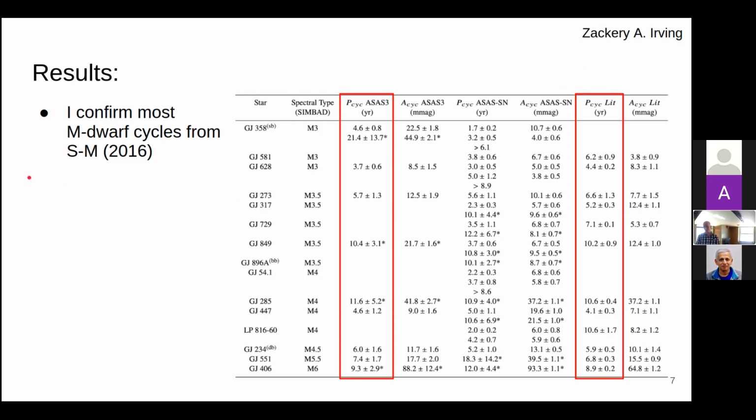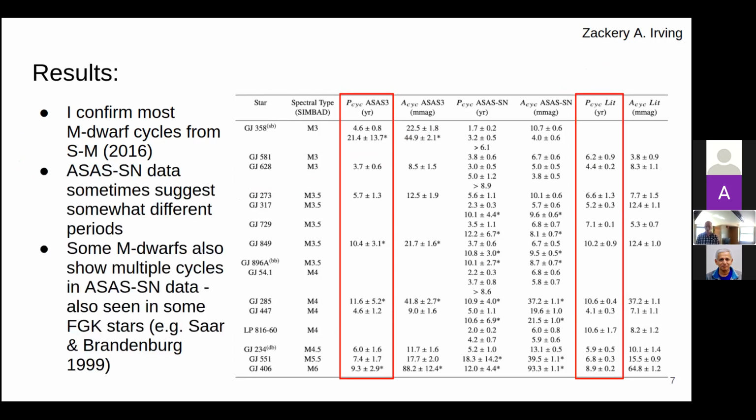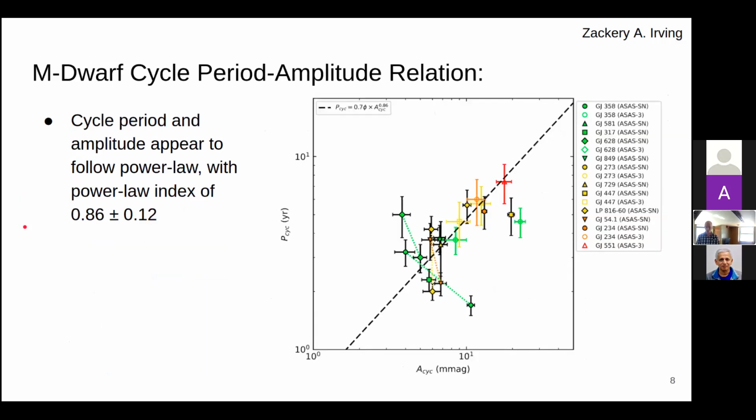But they find some periods which I don't because they tolerate a higher false alarm probability threshold, whereas I was only selecting cycles with false alarm probabilities less than or equal to 0.1%. And the ASAS-SN data, which are shown in the middle here, show somewhat different periods, which could just be a result of the improved data set. ASAS-SN results also show that sometimes a single star can exhibit multiple cycles. This is seen in FGK stars, for example, Brandenburg 1999.